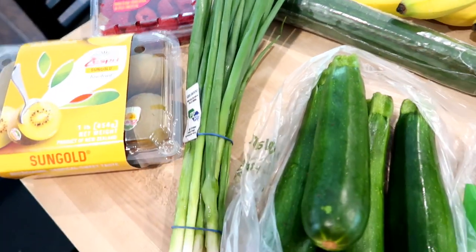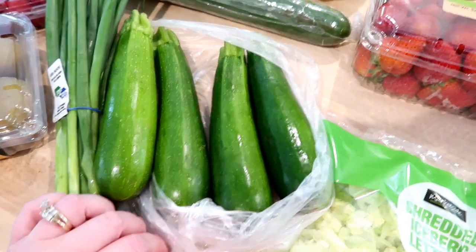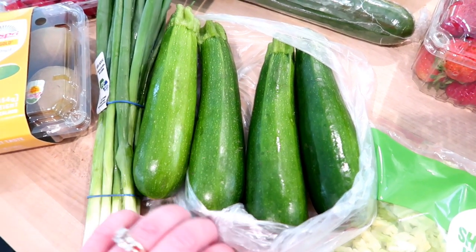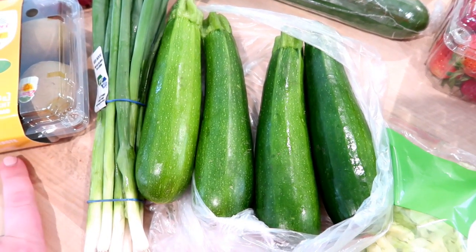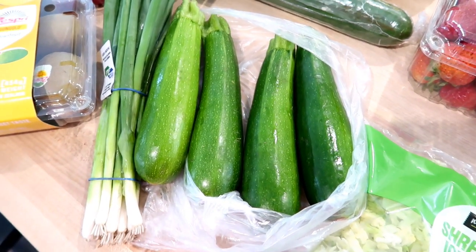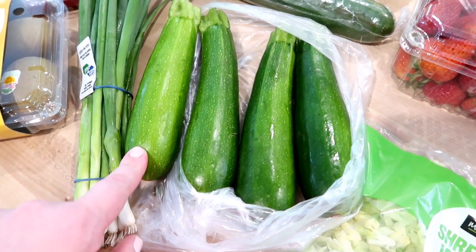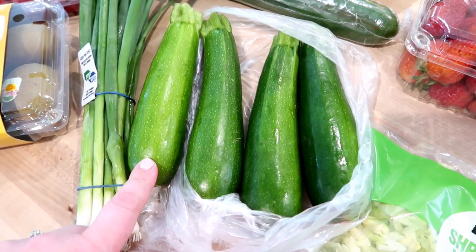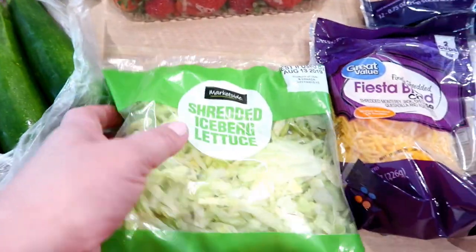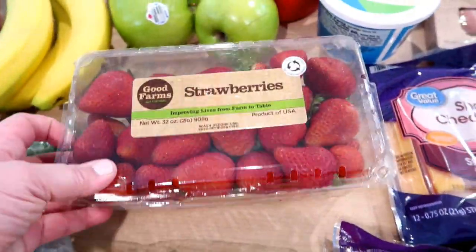I got some green onions, some zucchinis. So we had a career day this past week at my work, and one of the places that we went was to visit some of the dietitians in the hospital, and they had cooked some marinara sauce with zoodles, and Kira tried it and she actually liked it. So I am planning on making that this week. There's a bolognese sauce recipe that I want to try, and so I thought I would make some zoodles with that. I got some shredded lettuce to make some wraps, and then some strawberries.